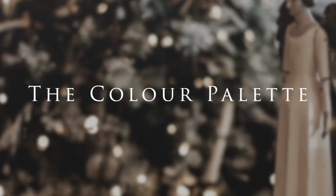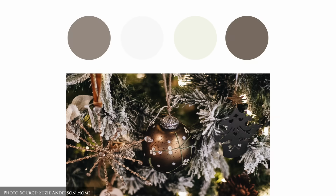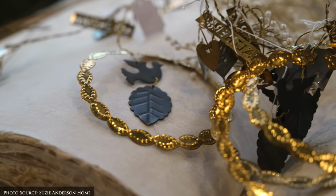The colour palette. The colour palette for this look is anchored in soft neutrals such as off-white, ivory and taupe, creating a serene and timeless foundation. These gentle tones are paired with subtle shades of grey, zinc and black, while warm metallic accents in antique silver, brass, gold and bronze add lustre.